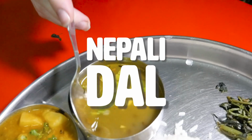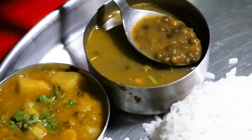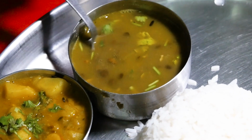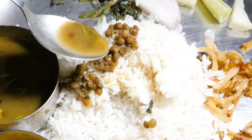So first we've got this classic Nepali style dal. And this is actually a much more watery dal than you would ever get in North Indian food. It's a more healthy, soupy dal. I think these are the urad dal, the blackish brown circular dal. So I'm gonna pour some of that nice soupy dal right over this pile of steamed rice.